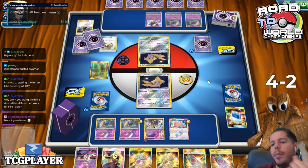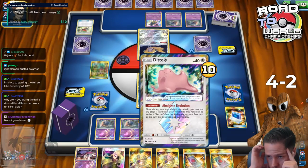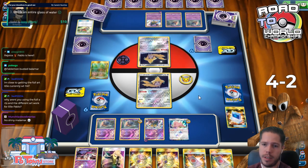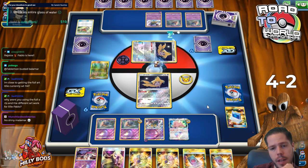Oh, no shiny Malamar, that's true. Why do I not have shiny Malamars? I need to change that right after this game, Munchlax. Thank you so much for letting me know. I need to make that change after this game. Please remind me after this game.